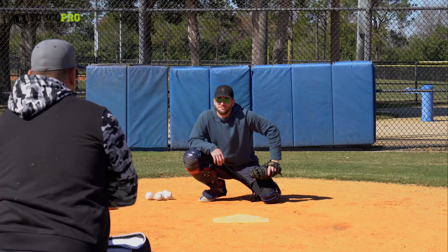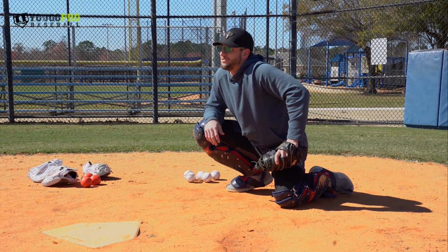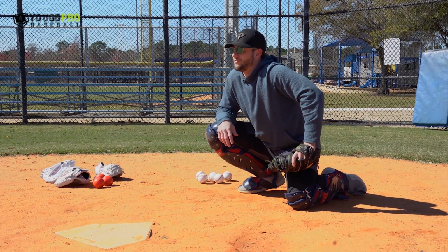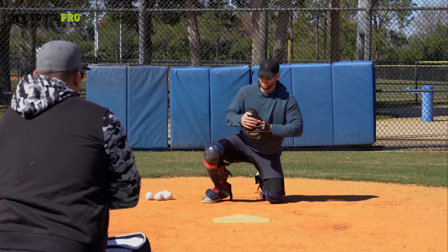I think JT Realmuto got a lot of credit on Instagram because there was a video circulating of him doing this drill off the machine, and he's super smooth with it. His glove works really, really well through the ball. I like doing this with guys. So we're just gonna focus.